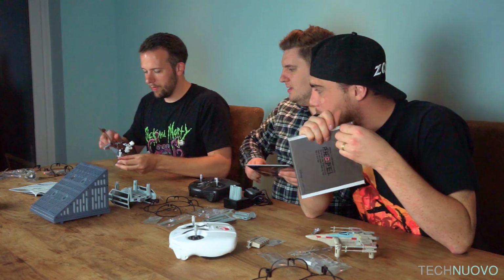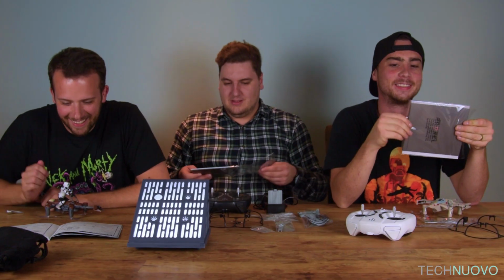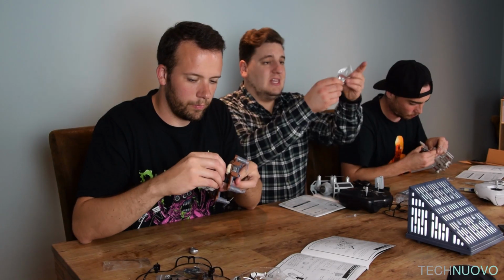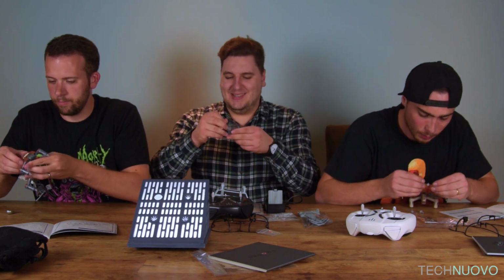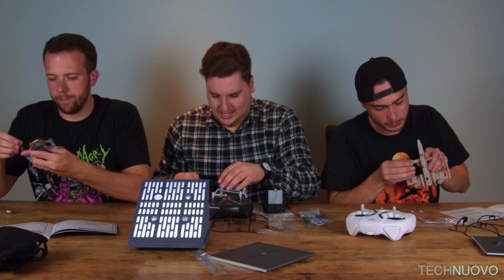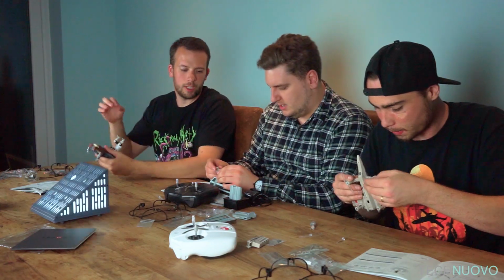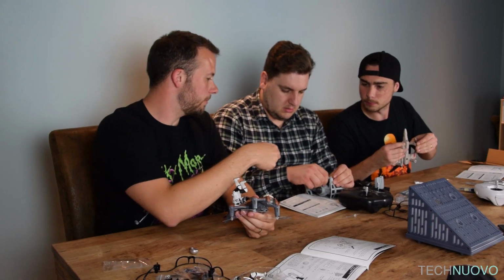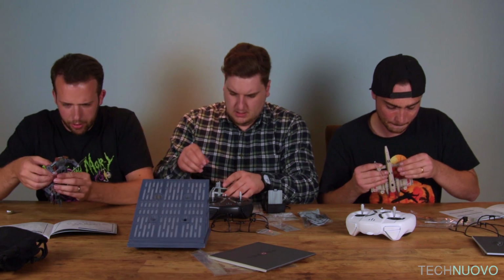Right, so we've all got to get the manuals out. We've all resorted to the manuals. This tool apparently gets them back off if you make a mistake. Nick, how are you meant to get the propellers back off? You can just pull them, they're quite sturdy, or use the tool and be really professional.